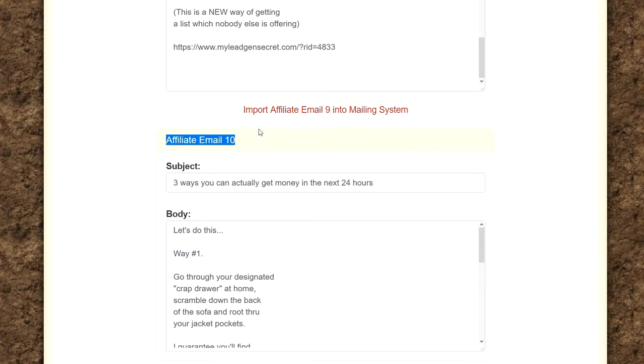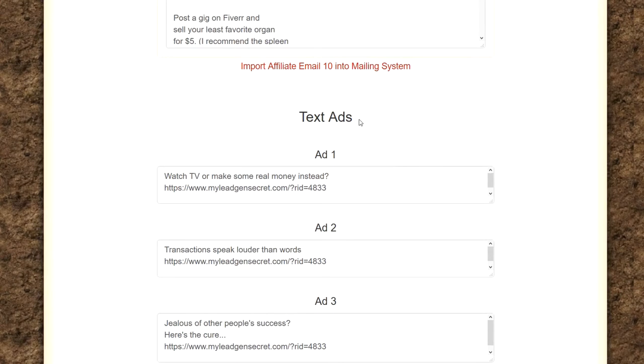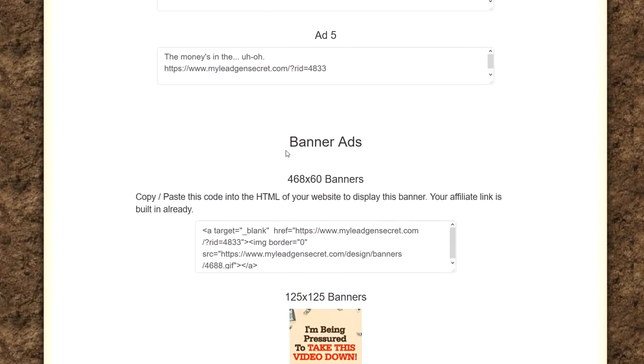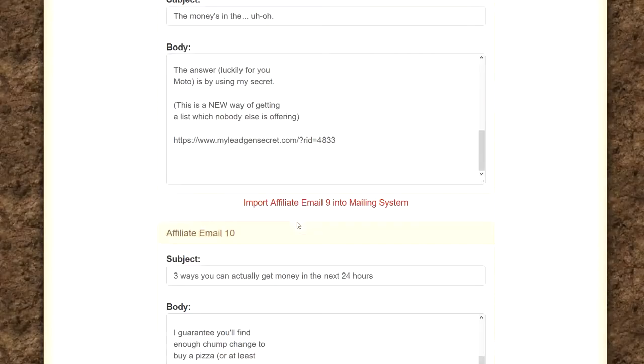Underneath those, which I'm not going to talk about much at all, are text ads that you can use, and there are 5 different text ads. And then there are banner ads that you can put on your website. If you're versed in HTML or you have a blog and you want to put a banner on your blog, those are different ads you can place there.